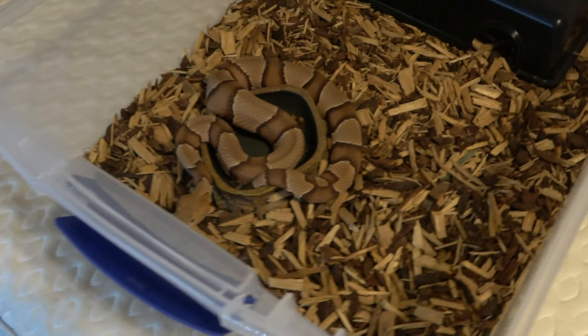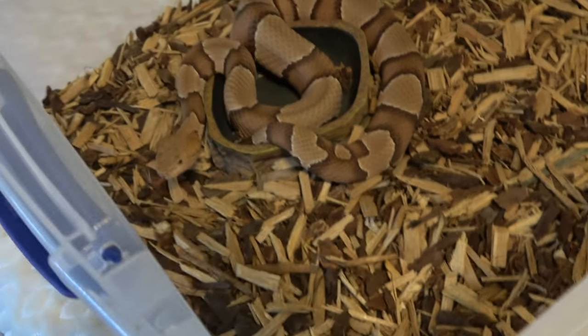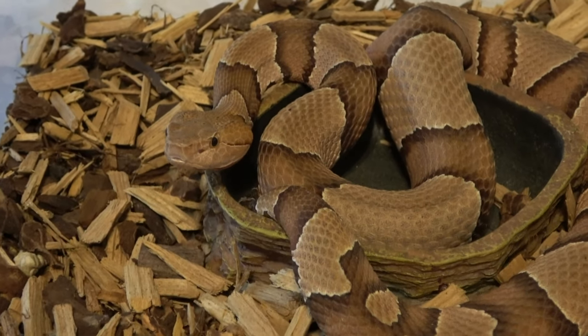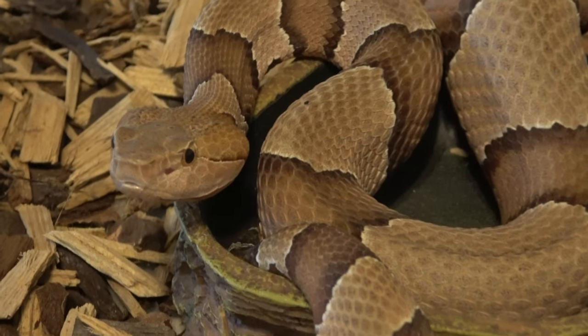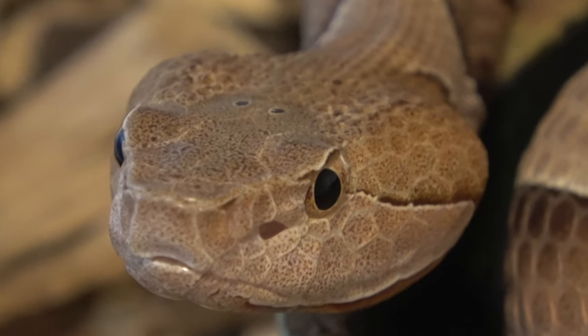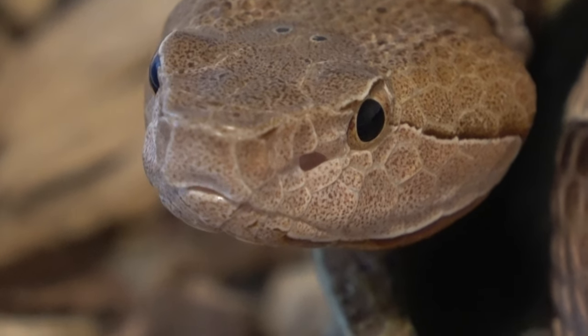But they do give off a pretty bad smell. It smells like sour ass. I know it sounds crazy when I say that, but look at it. Get some close-up views on the head of this copperhead. Copperhead gang.